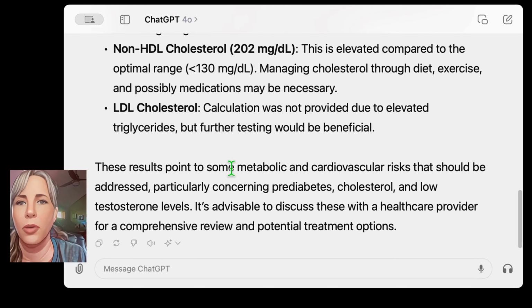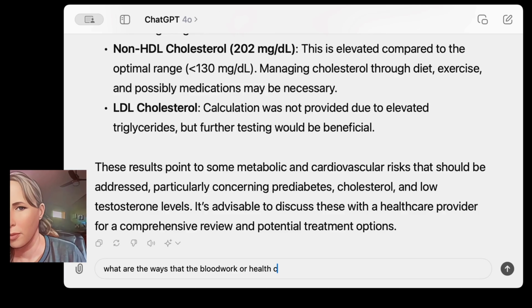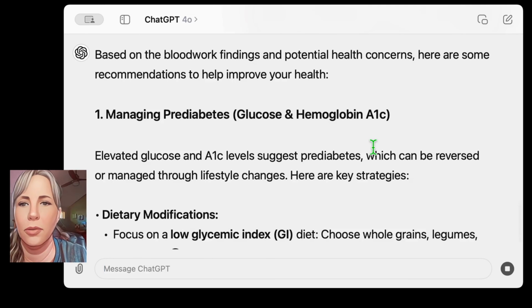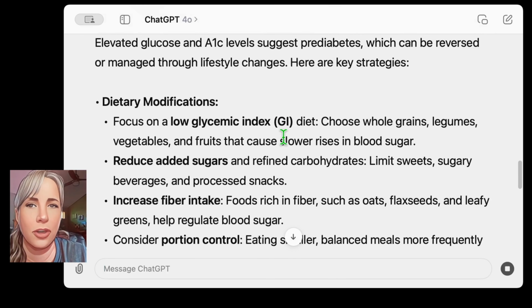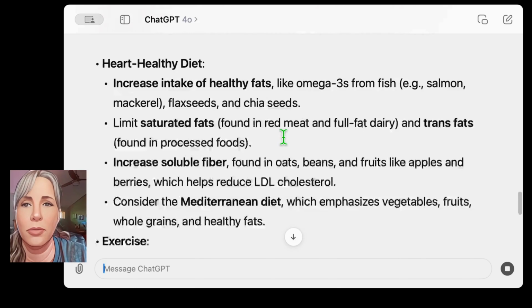Cholesterol. Okay, so it says these results point to some metabolic and cardiovascular risks that should be addressed. Okay, so what are the ways that the blood work or health conditions can be improved? What recommendations? Okay, so dietary modifications: reduce added sugars. That's a generic thing, but it doesn't matter. Somebody may not know how to do this. So portion control, increase fiber, reduce added sugars, and eat low glycemically. Exercise and weight management. How you improve your cholesterol, she goes through that list of things.